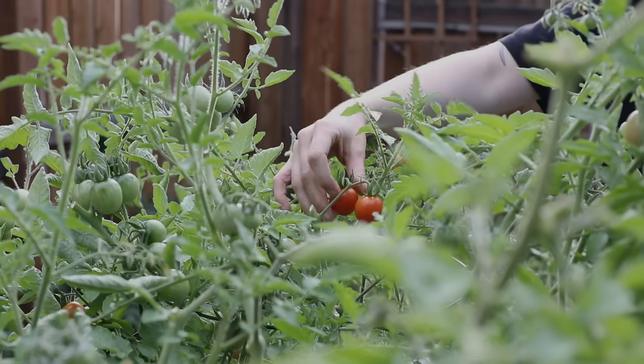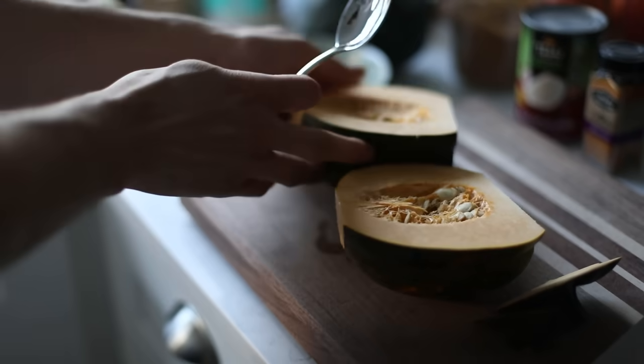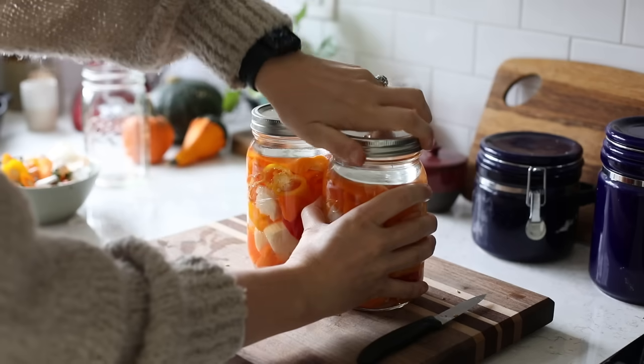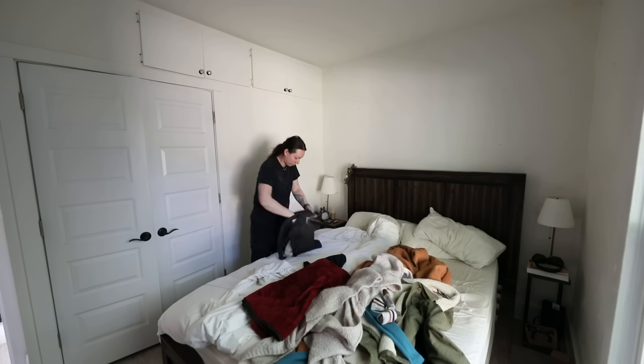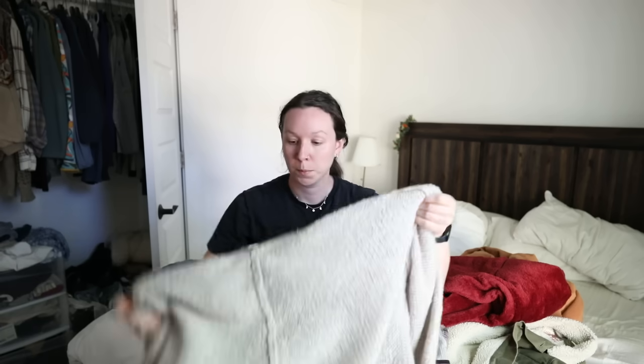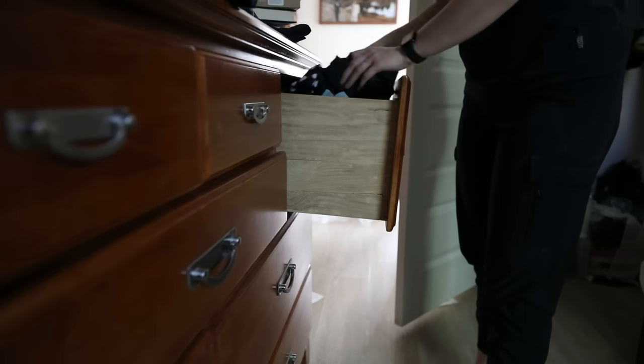In today's video, we're preparing for autumn, from harvesting the last of the summer's produce before the colder months set in, and maximising this season's fruit, vegetables and herbs by preserving, drying and fermenting. Now is also the time where we'll transition our summer wardrobes to that of autumn, organise, perhaps declutter, and assess which clothing pieces are needed for this season.